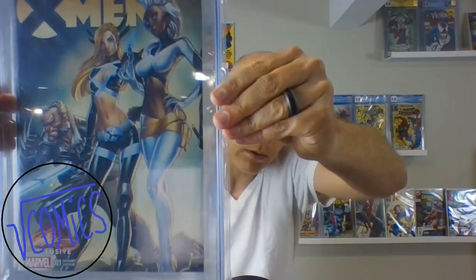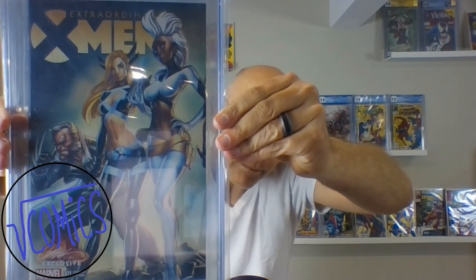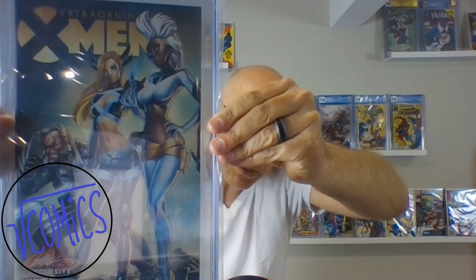Ladies and gentlemen, boom. Keeping that Magik theme alive. Think that's her in the middle, right? Yes, it is. Obviously, this is a different artist interpretation. The artist is J.S. Campbell, one of my favorites. If you're a fan of the channel, you already know that. And this book is called The Extraordinary X-Men, number one. It came out in 2016.